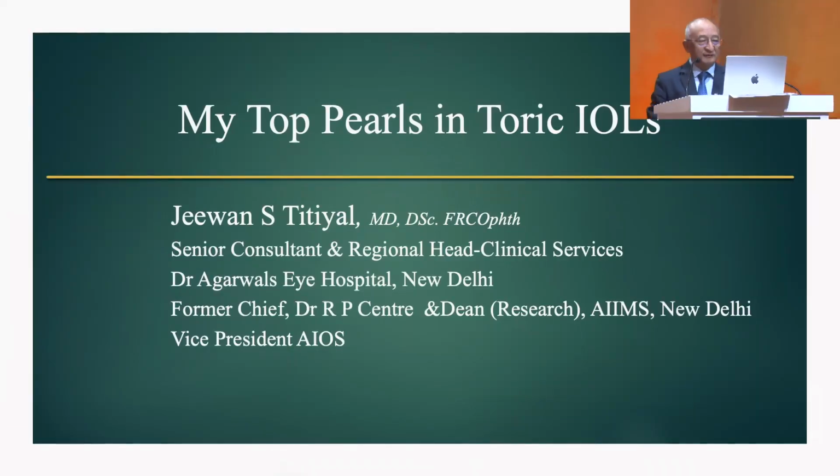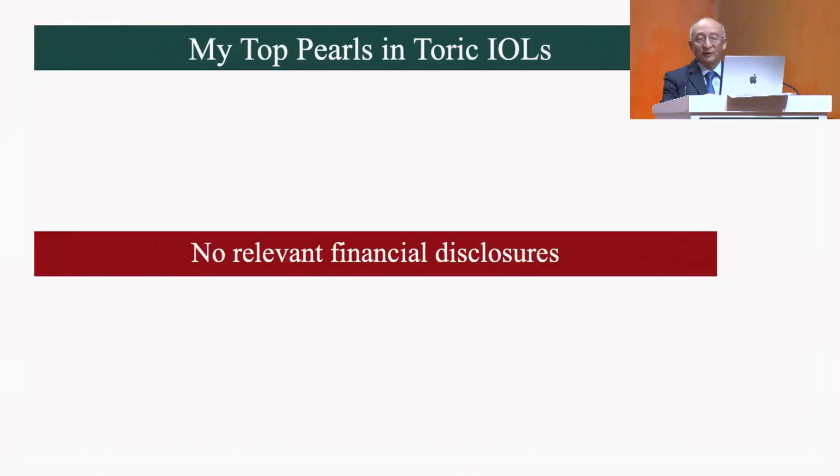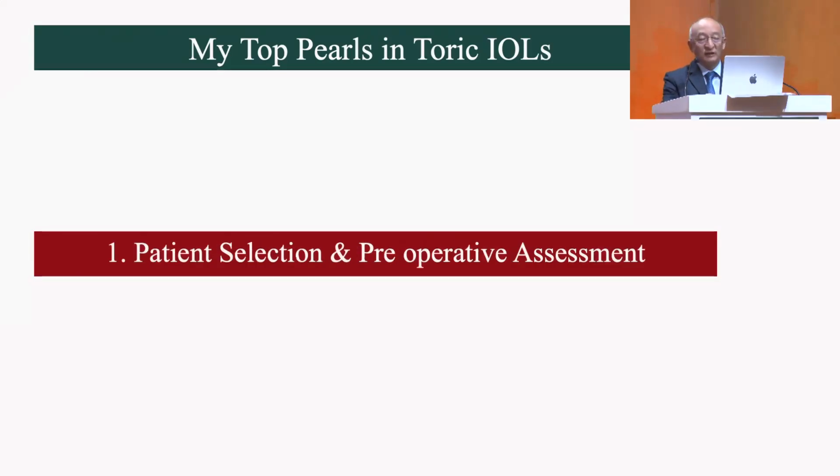Good evening, friends. Every step of surgery can be a pearl, but I would like to summarize this in 3 different zones. One is looking into a preoperative pearl, investigation-wise, diagnostic-wise, and second would be taking you to a surgical pearl, and third will be a post-op management pearl. So let me take you through the initial investigation and patient selection for these cases.